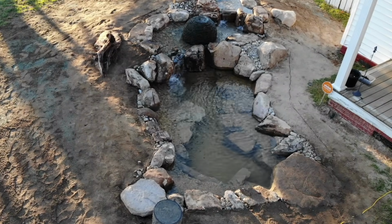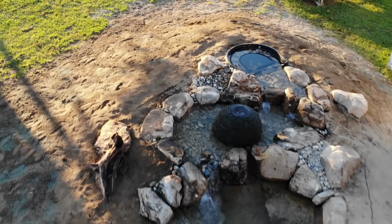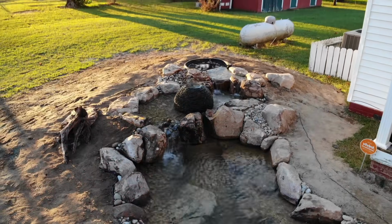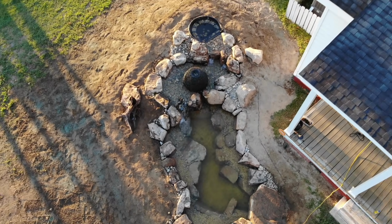So here we are, the next day. Just look at this thing. Yeah, there's still a lot of work to do because the pond is just the beginning. We've still got to add plants, maybe a small bench on the side and plant grass seed, and that'll all be done in future videos. But look what I have in my yard now.